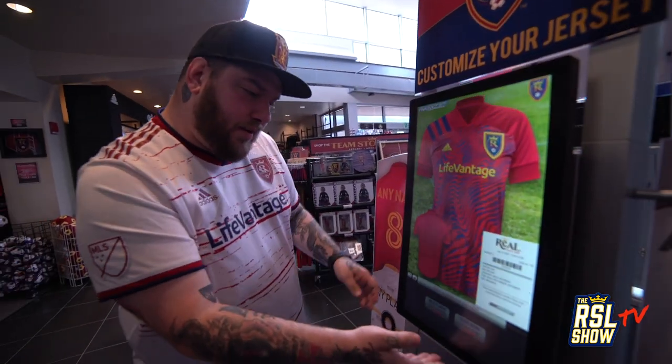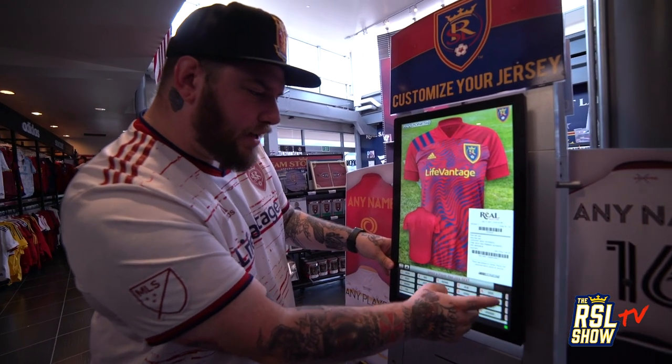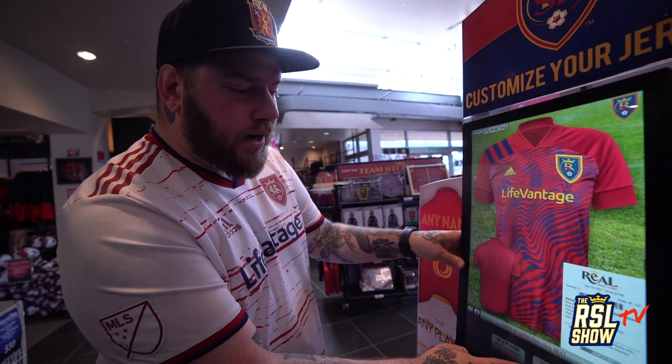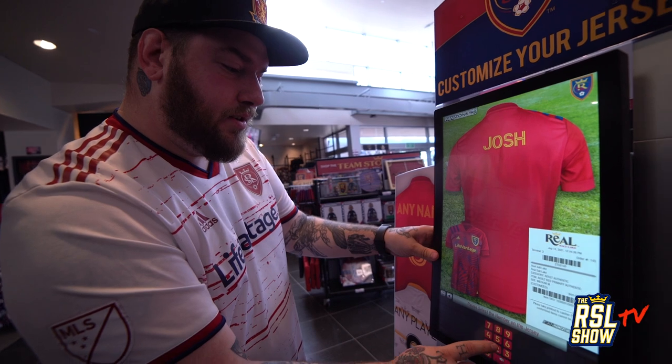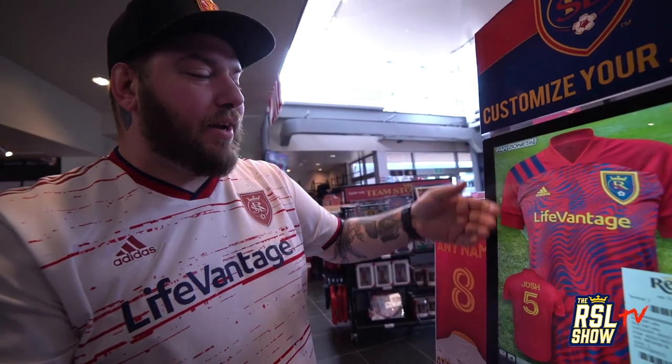And then you get to here. You can choose a player from the roster. You got everybody there, hit next. Easy enough there, or if you want your own name or something custom, easy enough, your name. Let's say Josh is doing a jersey here. Josh, pick a number. Five it is. Then simple enough, you've done it, you can see what you're gonna do here.